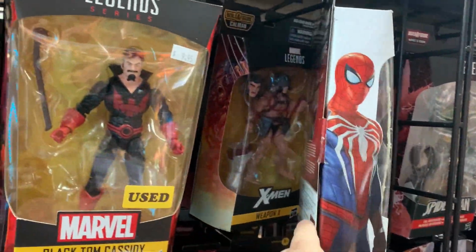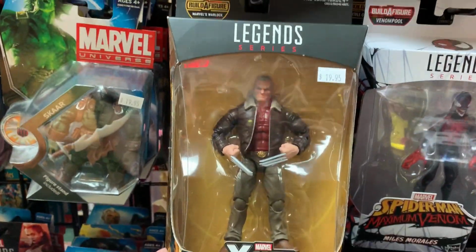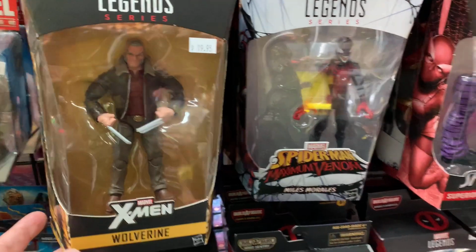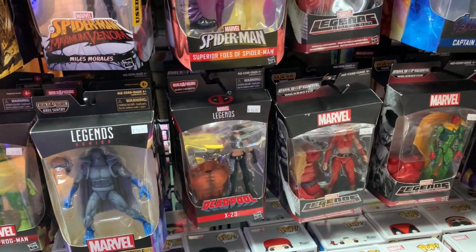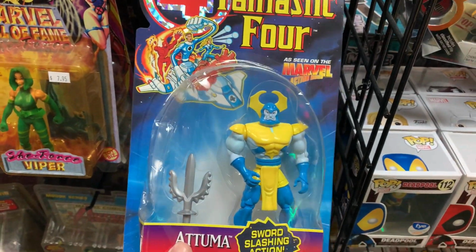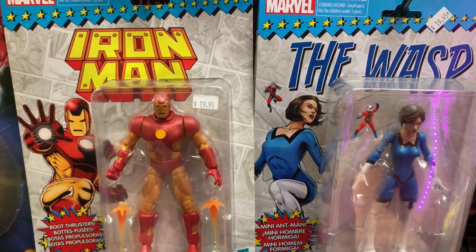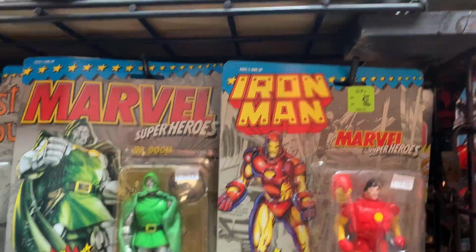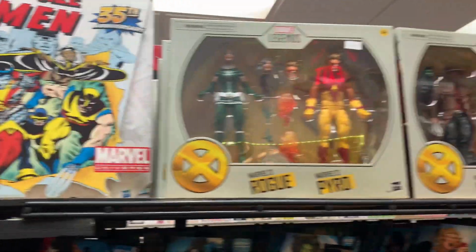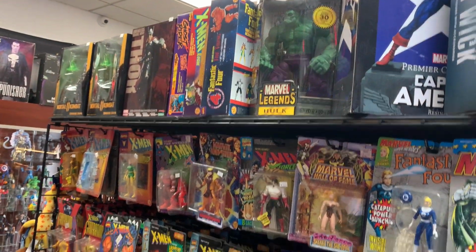Spider-Man from Gamerverse. We got Wolverine back there. Some of these go back pretty far. This is cool. Old Man Wolverine. We got Toy Biz, Fantastic Four. I'd love to get this guy. That's cool. Atuma. The Invisible Girl, Invisible one. Wasp, Iron Man. These are retro Marvel. Ooh, the originals. Oh, look at this. 35th anniversary, 3.75 inch set. Pyro. That Pyro is really nice. Look at that Hulk.